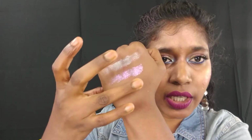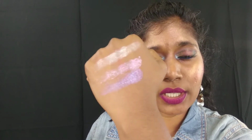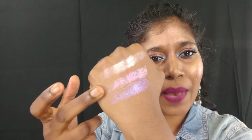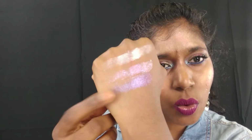Then Hot Damn, this is a plum purple shade. It's not a vibrant straight up purple, it has some plum tones to it. And that also is not very pigmented. It is on the sheerer side. It definitely needs work. Maybe it's not as bad as Confetti. Probably 2 to 3 layers should do the trick, and it does look completely opaque once you build it up. And as I said, it has some blue glitters in it. It's like a purplish plum shade with some blue glitters in it. And as you can see, it does swatch kind of smoothly, unlike the confetti shade. The confetti is kind of flaky.